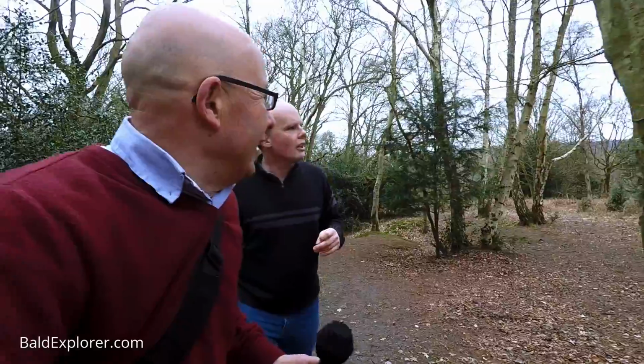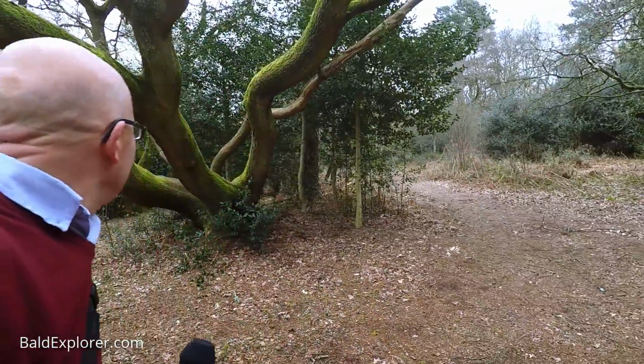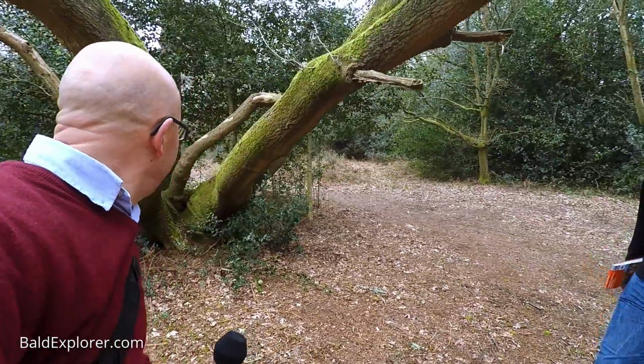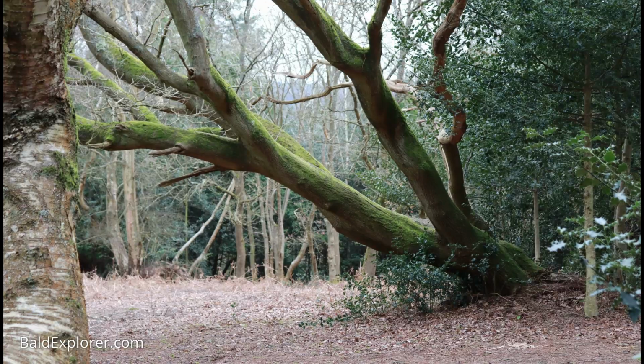But this is a very fine tree here. Look at this. This is amazing. I don't know why I'm out of breath. We climbed up not really very far. Look at that, the way it reaches out instead of going upright. That is just quite incredible. It hasn't really got a trunk. No, it's an oak, I think, isn't it?